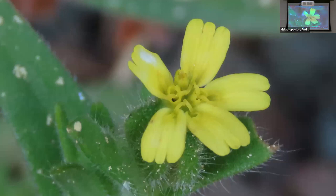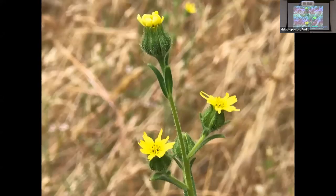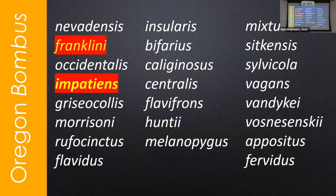But if you're in the Klamath, maybe somewhere drier where Elegon doesn't grow, you might find some of these little tiny Madia. And of course, they're called tarweeds because they're covered in these glandular trichomes, these little resiny glands on the calyx here. So some of these Madia are a little more diminutive than our common large ones.